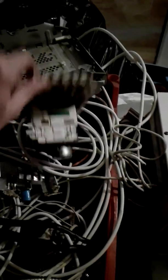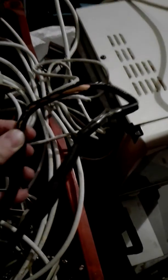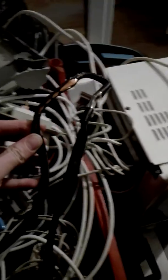Recently I picked up this microwave. Here are some wire, some board, some low grade board. Here you can see that wire from TVs and computer monitors, so lots of copper there.